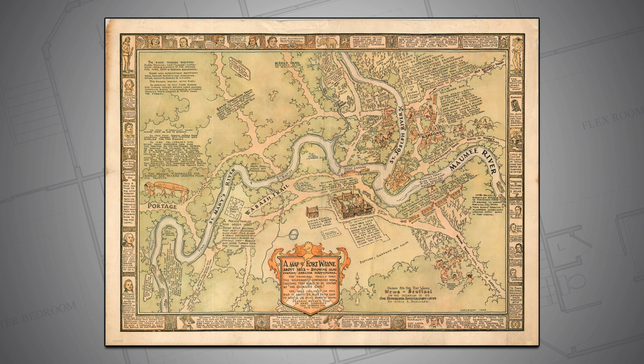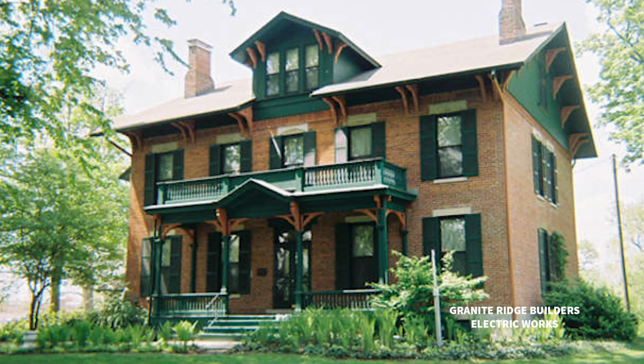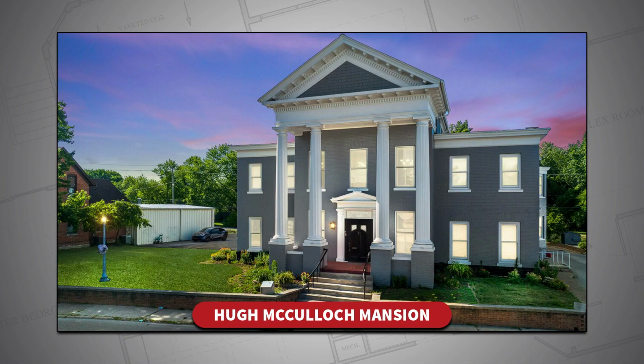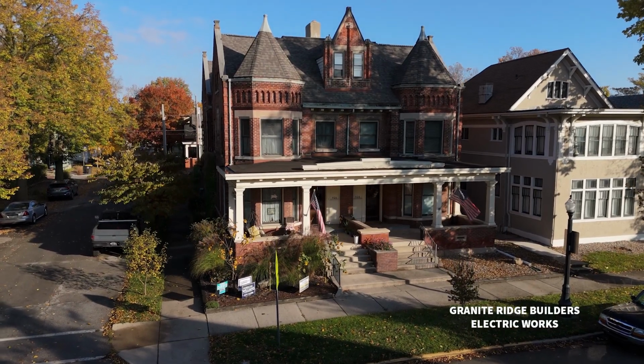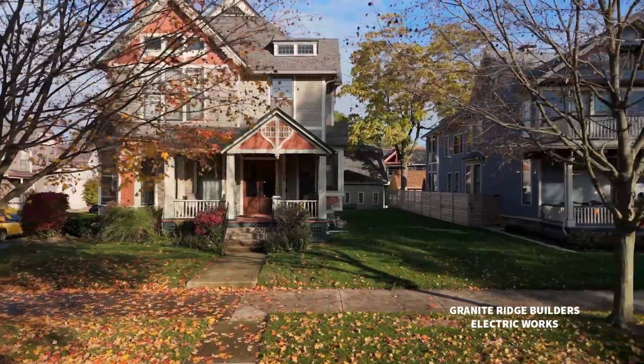Another river is the St. Mary's River, and this is where Thomas Sweeney built his Federalist-style home at the western edge of that river. We have so much great architecture in the area, and one of them is the Hugh McCulloch Mansion, which is a Greek Revival style. Down in the West Central neighborhood, you're going to see many different styles: Victorian, Gothic, Greek Revival, Gothic Revival, Federal.